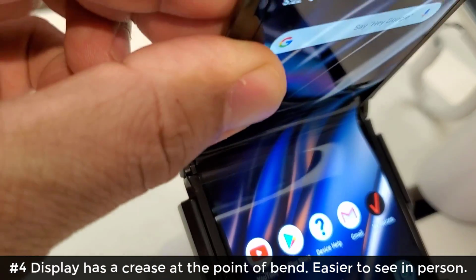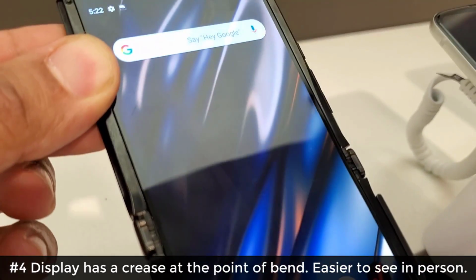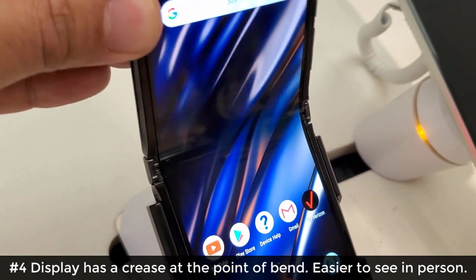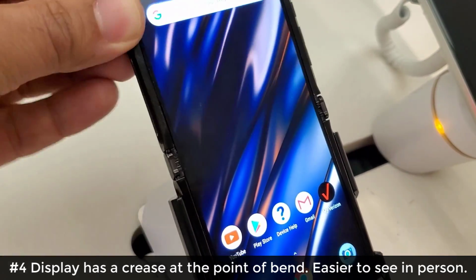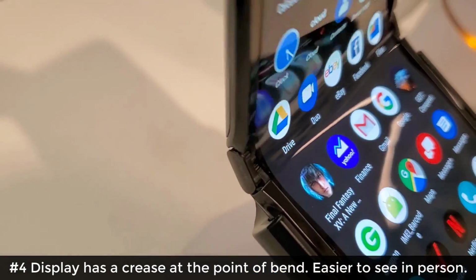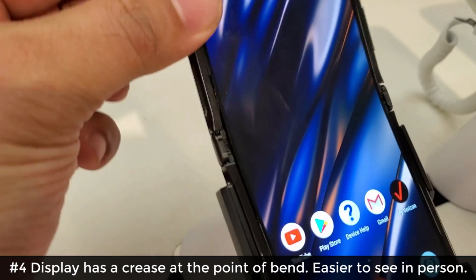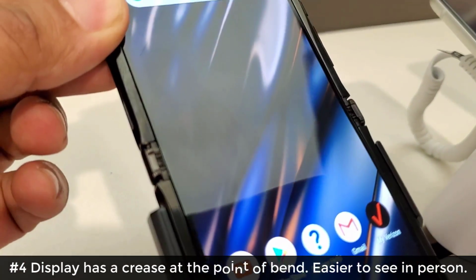Now, reason number 4 is something that is really important for me in a foldable phone. And I said the same thing with Samsung Galaxy Fold, even though that phone is much more high-end than this one. But reason number 4 is the fact that the display does have a crease. Again, this is a plastic display. It's never going to be super smooth. Now, this is something they can fix in the future. But right now, for me, if I was going to pay $1,500 for this phone, I do not want to see a crease on this phone. And most likely that crease is going to get more pronounced and worse over time.